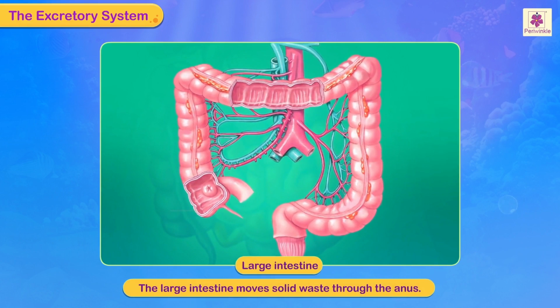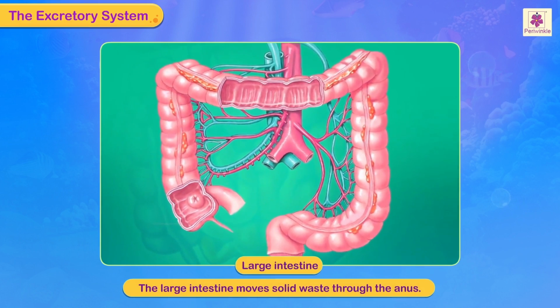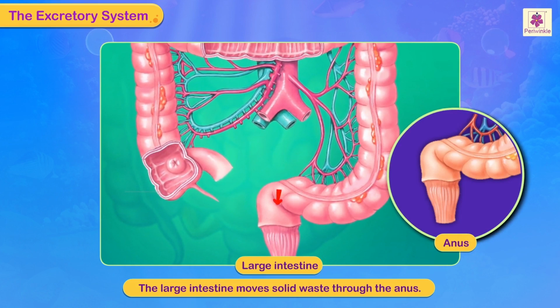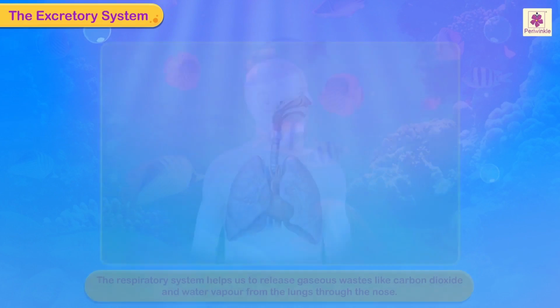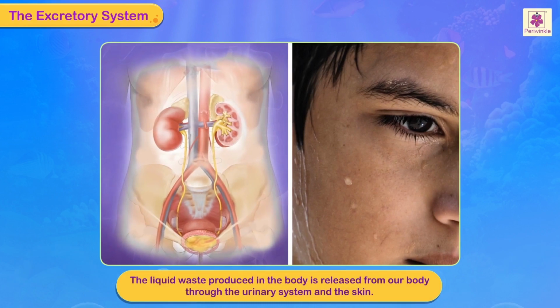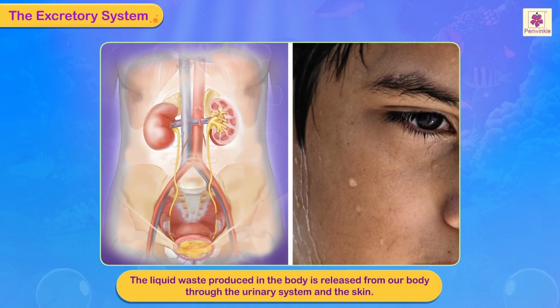We have learnt that in the digestive system, the large intestine moves solid waste through the anus. The respiratory system helps us to release gaseous wastes like carbon dioxide and water vapor from the lungs through the nose. The liquid waste produced in the body is released from our body through the urinary system and the skin.